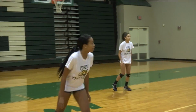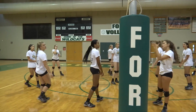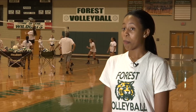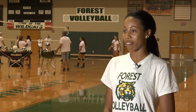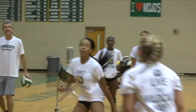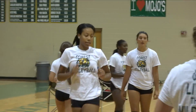With a 3-2 win a couple of weeks ago, Forest holds bragging rights, but maybe not for long. The two rivals meet again Monday night. The next match at Vanguard is going to be incredibly intense. Probably more intense than ever before, because with every loss we know that Vanguard is going to come back stronger and better than ever. There is no better atmosphere for volleyball in the state of Florida than the Forest-Vanguard games.